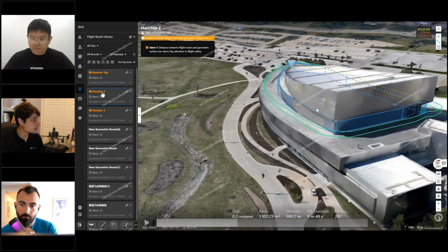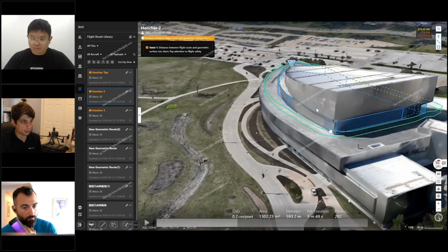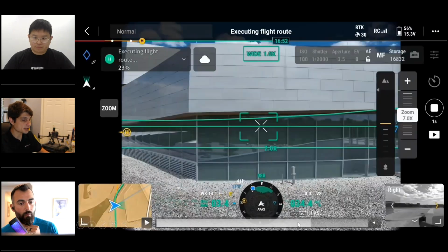So I just named them Hansher Top, Hansher 2, and Hansher 3. Probably could have done top, middle, and bottom. And then as soon as I'm done with top, I can easily click middle, and it's just going to load in that section too. And even for the roof, I grabbed a slope mission just to grab the very top of it at an angle. So it's a combination of everything that you can use.